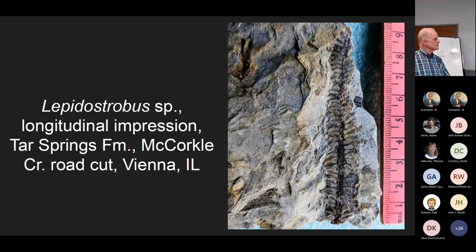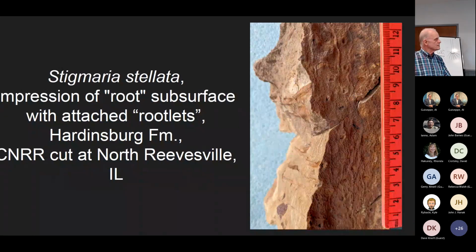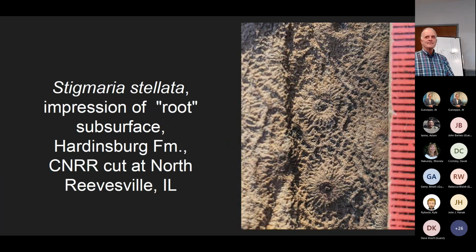This is more typically what you find. I'm not sure that I've even got the leaf-like part preserved, but very definitely a lot of sporangia on a very narrow axis. Okay, Stigmaria ficoides. It looks just like what you see in the Pennsylvanian. But there's also this stuff in the Mississippian. And move in a little closer. This is called Stigmaria stellata.